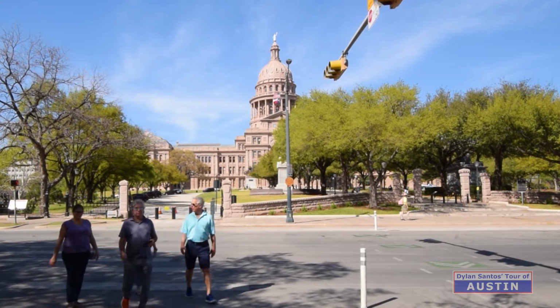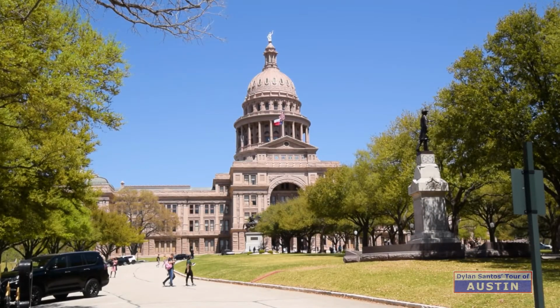Across the street is Capitol property. The Texas State Capitol reaches a height of 303 feet. That's taller than the United States Capitol. That's not the tallest state capitol, however. That would be the Louisiana Capitol, which reaches a height of 450 feet. Let's walk around Capitol property for a bit.